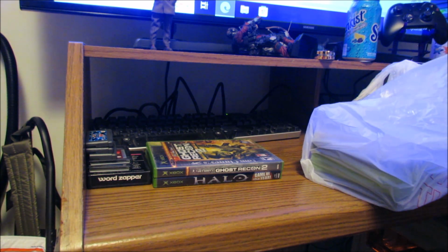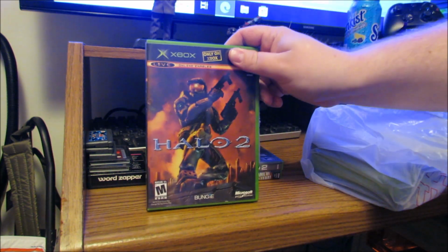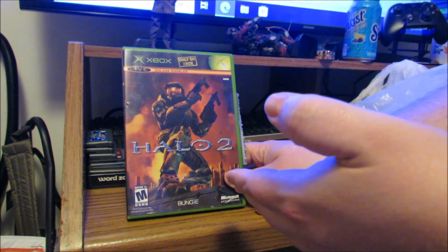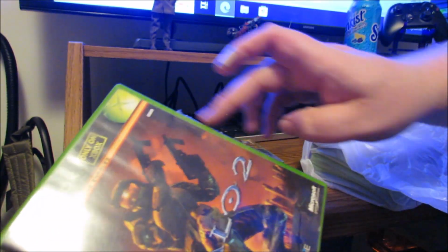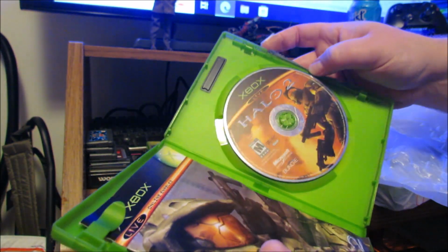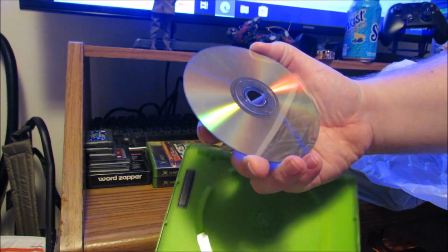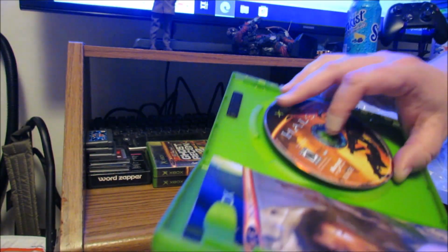This one, however, is staying in my collection because I don't actually have a standard copy of Halo 2. I have the collector's edition, but I don't have a standard. Now I do. And you can tell this is the original case because it's got the Xbox seal of quality. Okay, disc condition. Oh, no. That's bad.